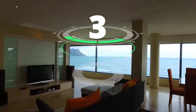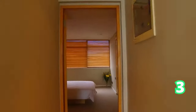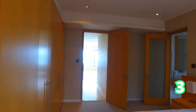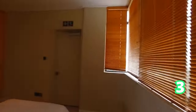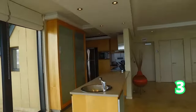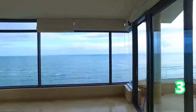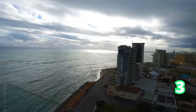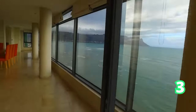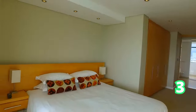We head on over back to Strand Central. Three bedroom, immaculate penthouse over here. As you enter, the bedrooms, absolutely gorgeous. And of course, the living areas, lounge areas, all have access to those stunning views of the ocean. With these exquisite views, this is absolutely state-of-the-art living over here, all the way in Strand. Just a 20-minute drive to Cape Town, and of course your drive will be scenic, absolutely gorgeous.